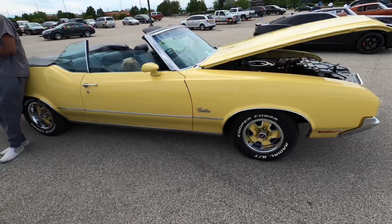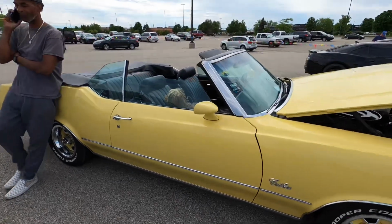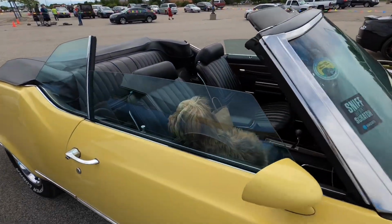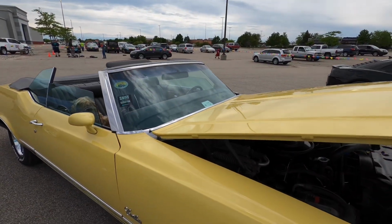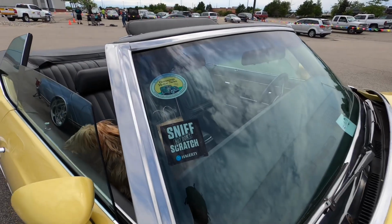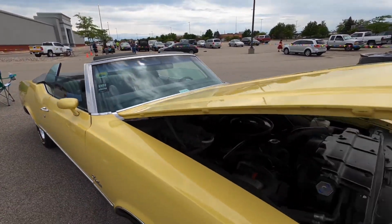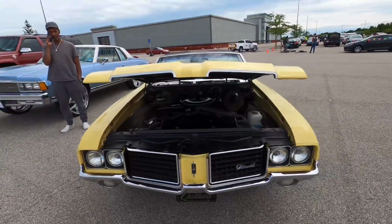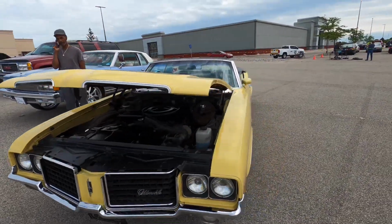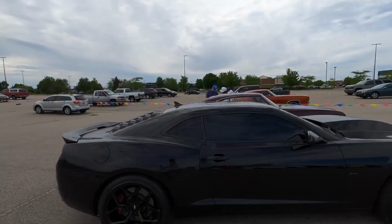This mug clean right here. Got his partner in crime with him. Got the partner in crime. Sniff, don't scratch. This mug nice right here, man. Hey, this my man's car.